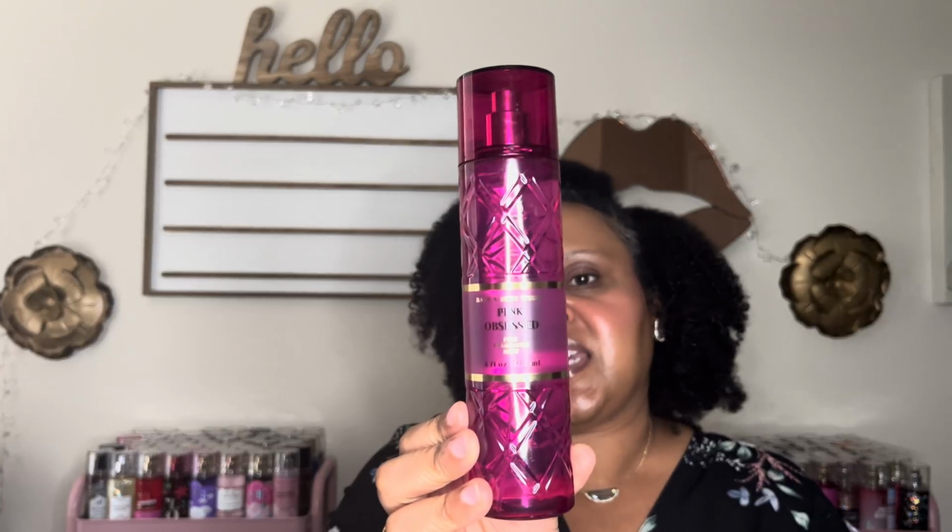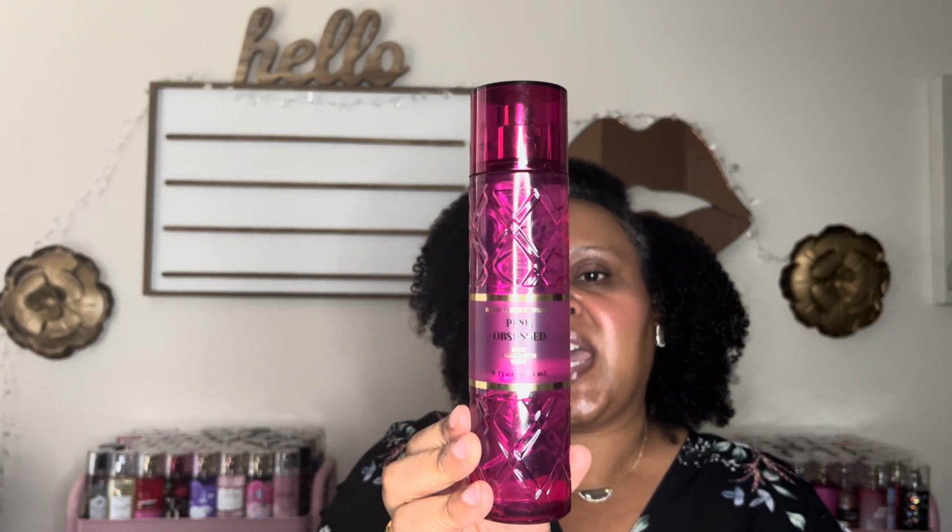Okay, the last one we're going to talk about is the one I've heard so many people love. This is Pink Obsessed. This has notes of blushing jasmine, cashmere praline, and vanilla bourbon. This is the one I smelled and I went, this smells like Valentino Donna Born in Roma. Okay, now I know this is a lot of people's favorite and they're loving it. And I do smell Valentino Donna Born in Roma. But for some reason, it's not as good as the perfume in my opinion. It's just not.